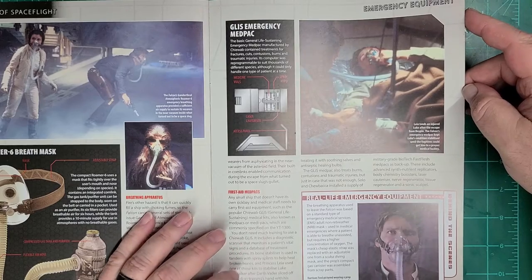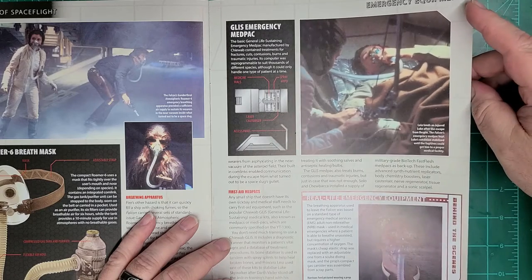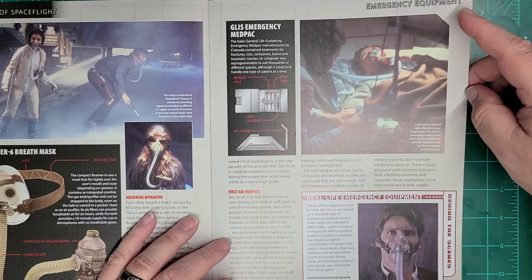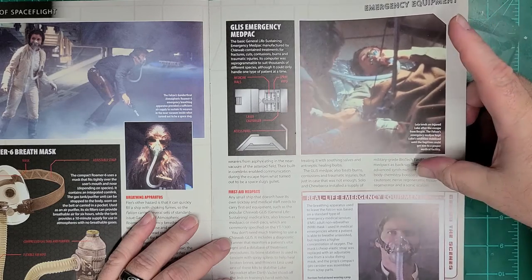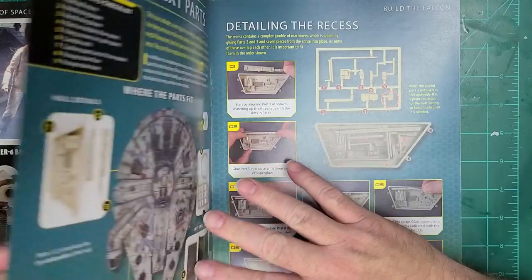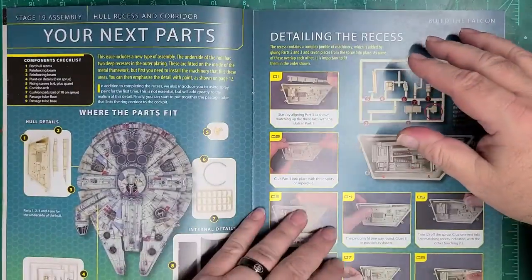Then this is what Leia used on Luke after they rescued him from Cloud City, and Vader had cut off his hand. So yeah, those are pretty important. It had a nerve regenerator, tissue regenerator, and sonic scalpel. So there you go. That's the whole part with the med packs.